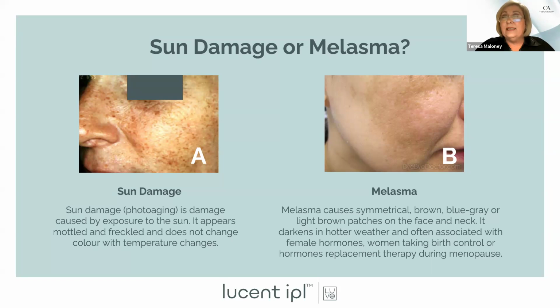When we're treating these, this is where we're looking at how do we treat them, which is very different. If I'm treating someone with sun damage, one of the things that I'm going to do is set you up for a series of treatments, whether I'm going to do 3 to 5, but my goal is to remove this.